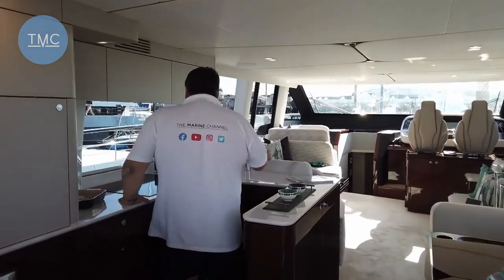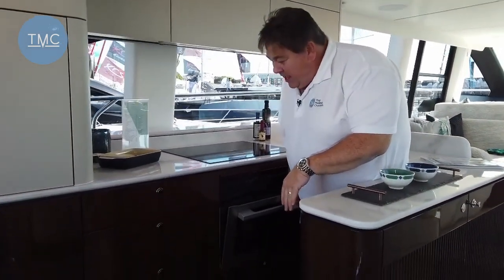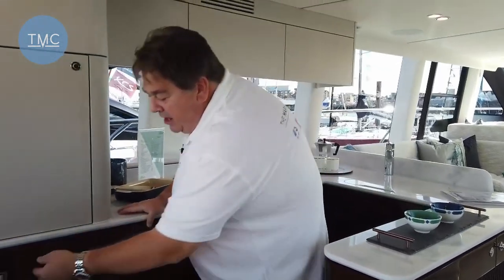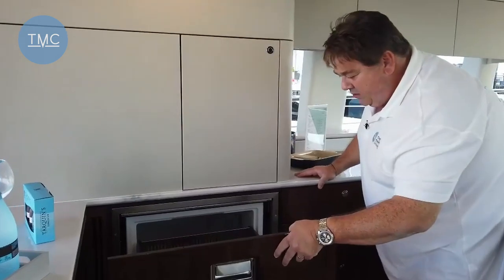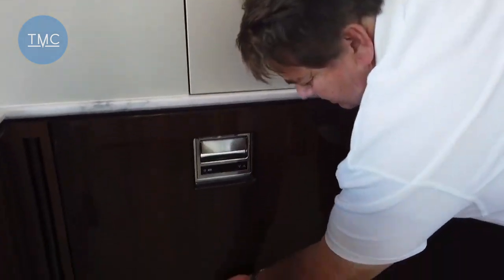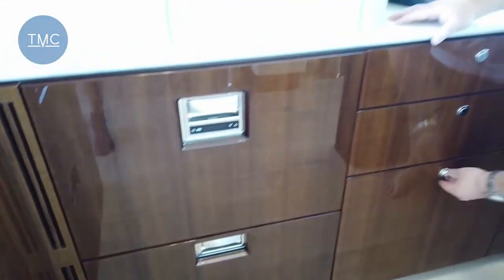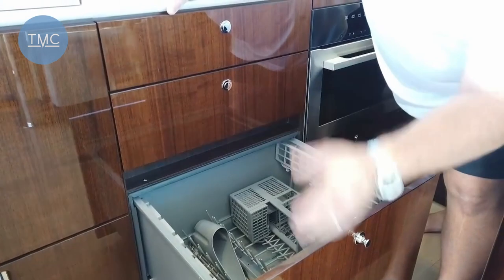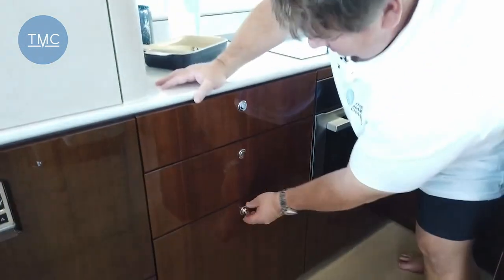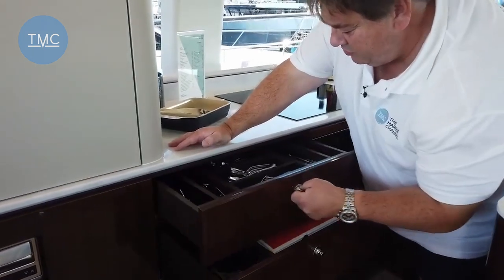So galley area, all very nice. Miele appliances, we like that. Oven, loads and loads of chiller area here. So have a little look in there. We've got one chiller area. We've got another chiller area, I think. Oh, we've got a dishwasher there. Don't know how they work. Never really tried them. And then we've got, you can never have too much storage.